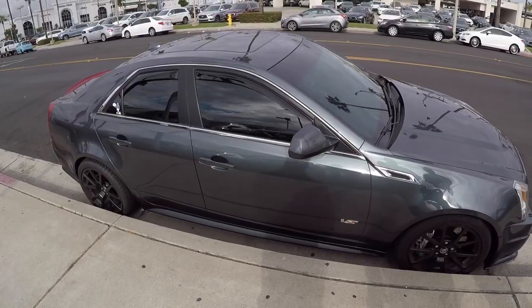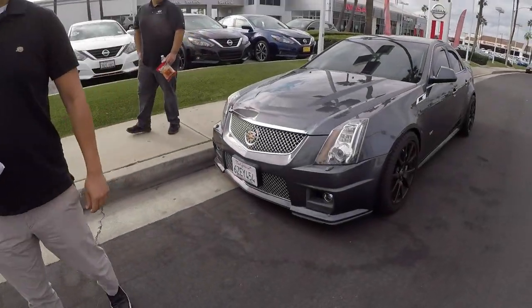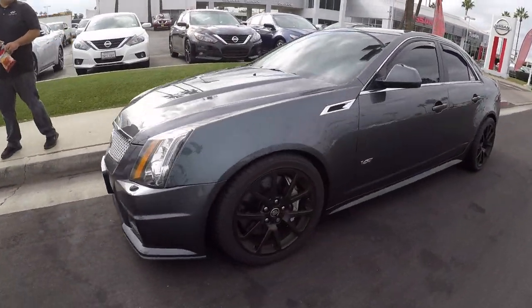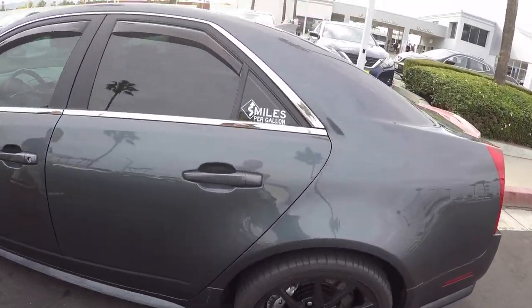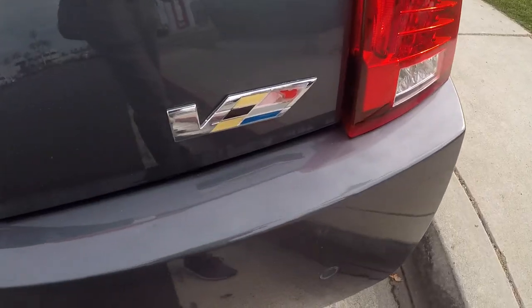Yeah. Eibach springs. OEM plus wheels. That's about intake. Intake. So mufflers. Okay. Bunch of mods. The mufflers. 2011. Look at all that chrome. Well, this is an old person car. It is an old person car. But it's got a lot of miles per gallon.